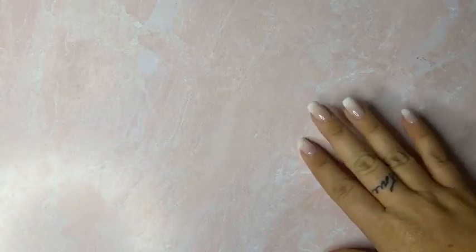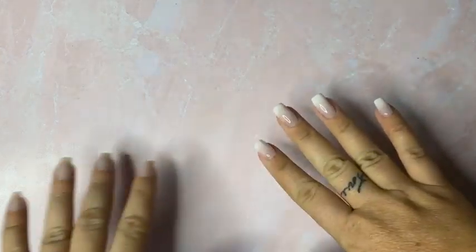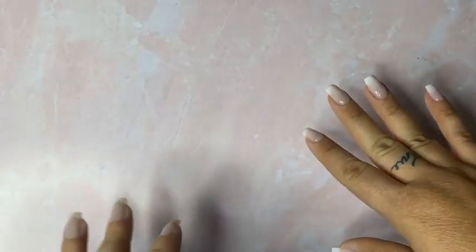Yeah, so we are going to do French ombre. My maternity picks got delayed a week, so of course I wanted neutral nails, and I figured it's a really great chance to show how to do French ombre, because we haven't done that in a really long time. I'm really excited to show you guys that technique this evening.